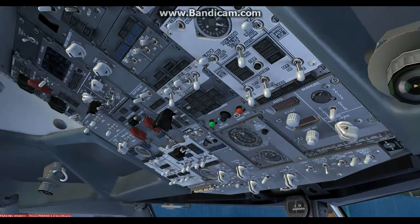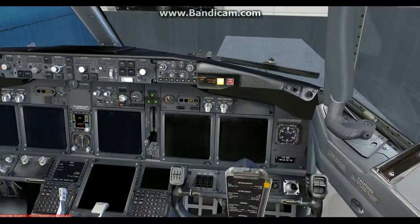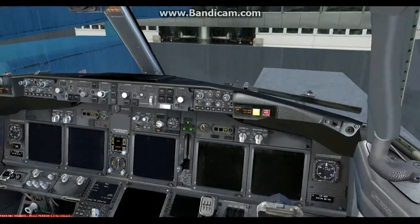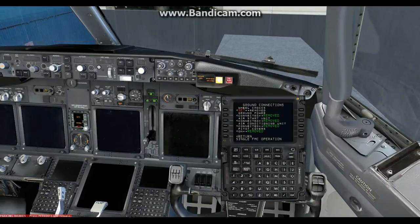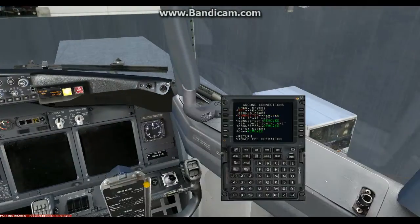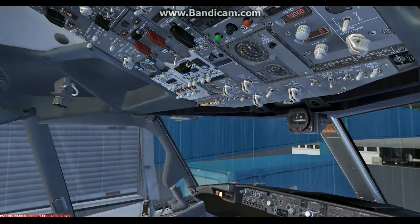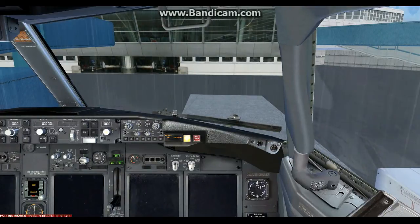Okay, so the first thing, the battery switch to on and the emergency exit lights to on. We need some power in the aircraft because the engines are not started and we don't have the APU running. So I'm gonna show you here the ground power, so the ground connections, and then set the wheel chocks to set and connect. Now you can see there's the ground power. You can close that down and press ground power. So now we have the power in the aircraft.